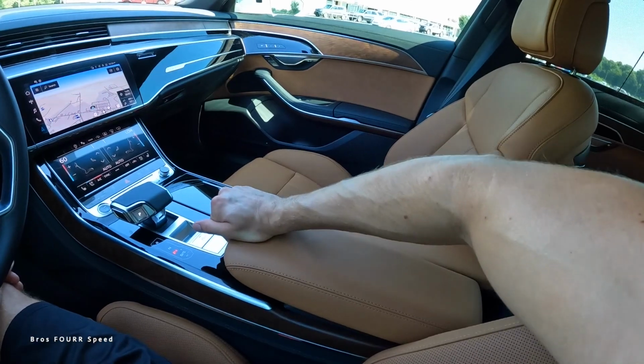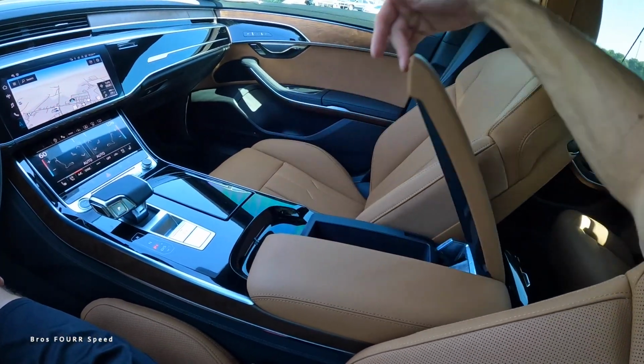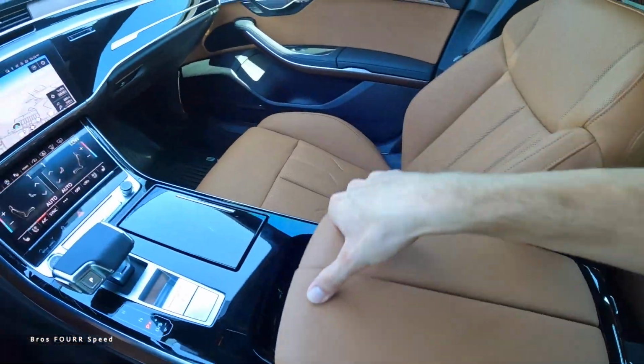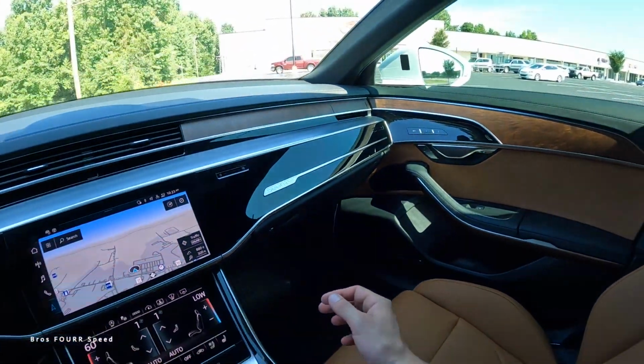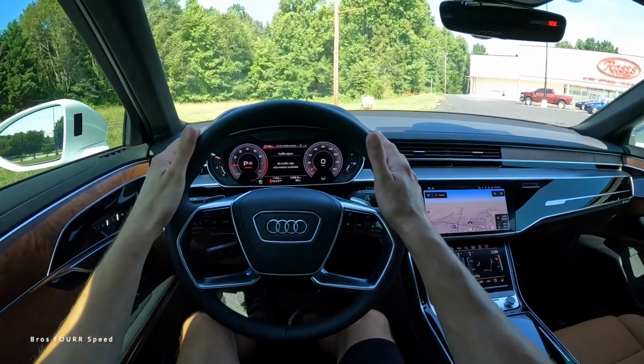There's a lever here you can pull, and that'll raise upwards to make it a little bit more comfortable. And then of course you can independently open these up, and it reveals a pretty good amount of storage space. We also have our glove box on the right side with a pretty good amount of space as well. And then just one last look at the interior. Very nice place to be.